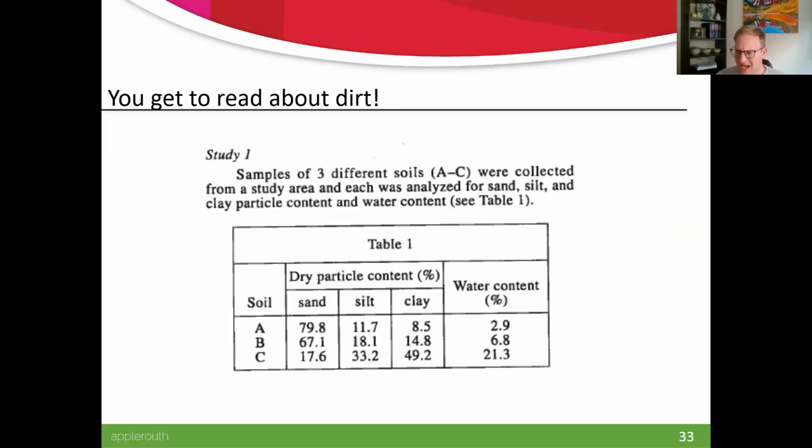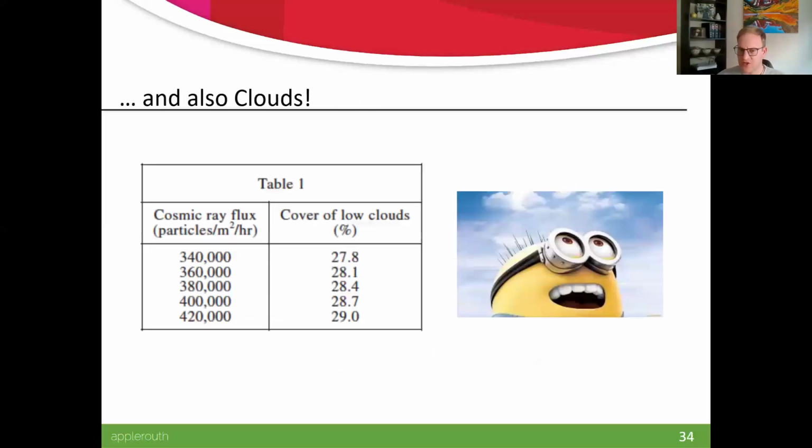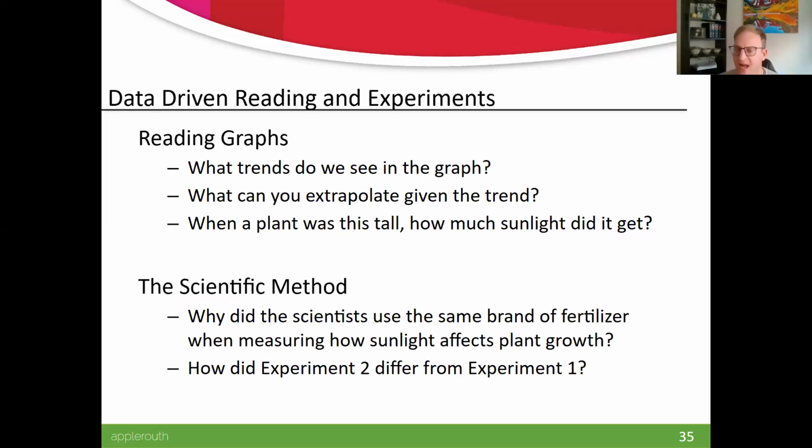And it doesn't matter what the actual topic is. It could be dirt, but here you can see a table with inverse and direct relationships between particle content and water content. It could be about clouds, where again here, just a relationship between whatever cosmic ray flux is and the cover percentage of low clouds. So our job as we read graphs is look for trends, be careful with the title and the axes and the columns and the rows, but think about if they asked you to infer something, what can we infer?